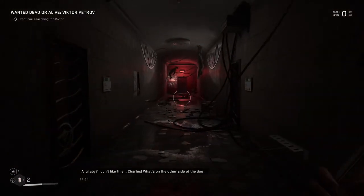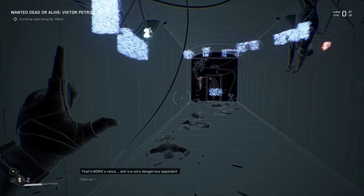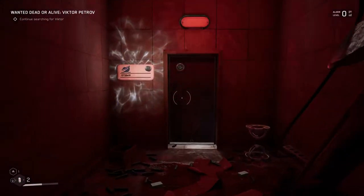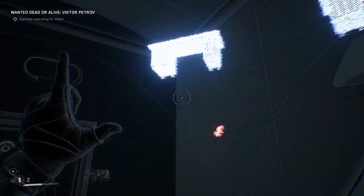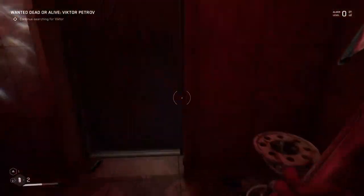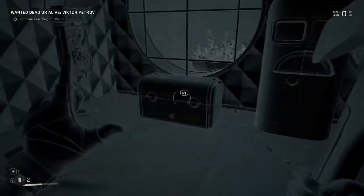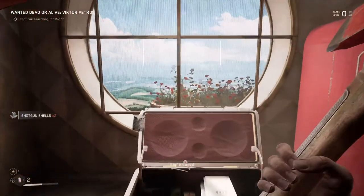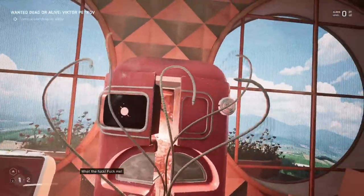A lullaby? I don't like this. Charles, what's on the other side of the door? That's Nora's voice. She's very dangerous. Fading data. What the fuck? Fuck me!